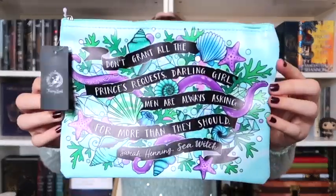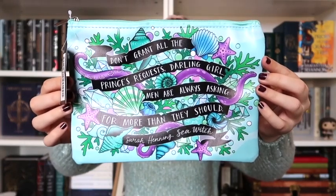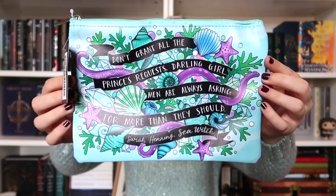And I think this is the final item, and it is very, very eye-catching, and I believe it's a pouch. I don't know if it's like a makeup pouch, pencil case. I shall check the spoiler card, but this is what it looks like, and it says, don't grant all the prince's requests, darling girl. Men are always asking for more than they should. And it is the same on both sides. I absolutely love that quote.